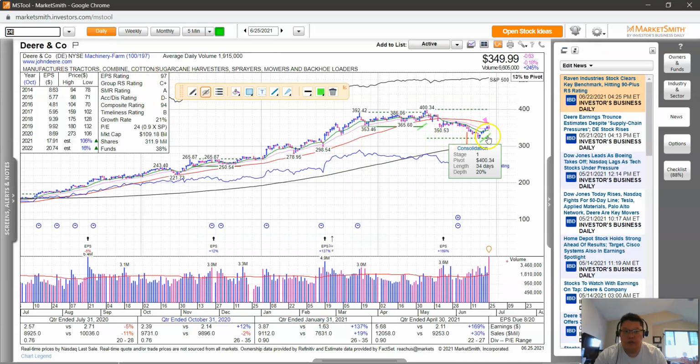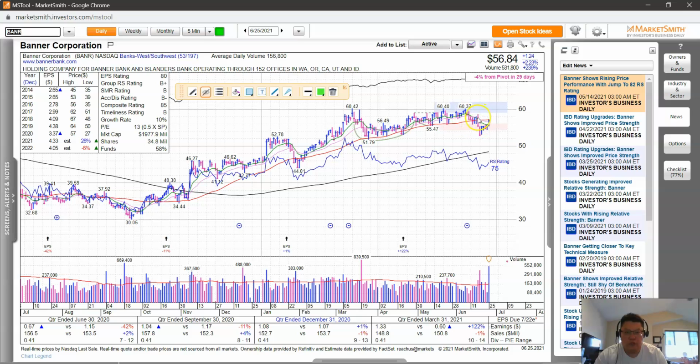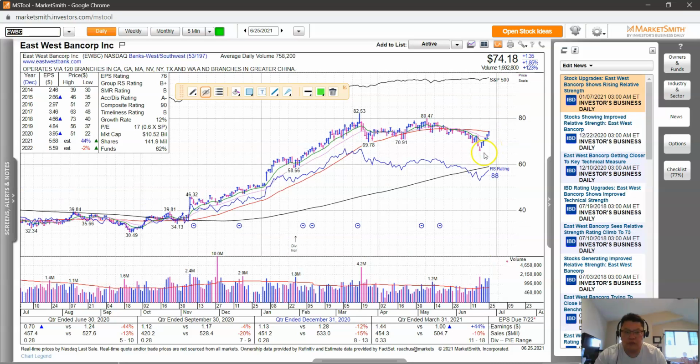So this is machinery from Deere. Some of the machinery has been corrected recently, and now it's trying to trend back upward. We're now entering the last sector that I monitor, which is the financial group. So here are the banks. Some of the regional banks are starting to trend upwards. Of course, you don't see a nice slope to the 10-day moving average yet, but you can see it's starting to trend upward. Right, so this one just started.